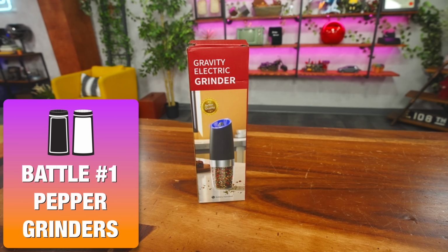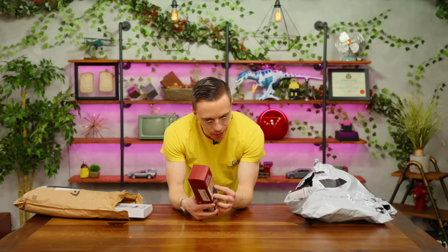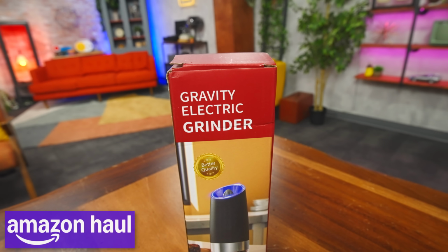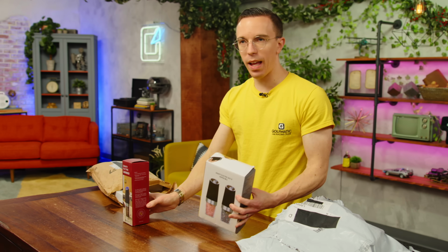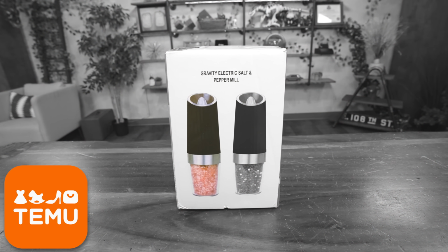When we're doing the ordering, we did our best to try to find equivalent items on both Temu as well as Amazon Haul. This is from Amazon, Gravity Electric Grinder. It's gravity sensing automatic grinding. Same. I will say I'm not exactly a peppercorn expert, but this seems reasonable. Oh, well, now hang on. From Temu, I got the grinder and a salt gravity machine.